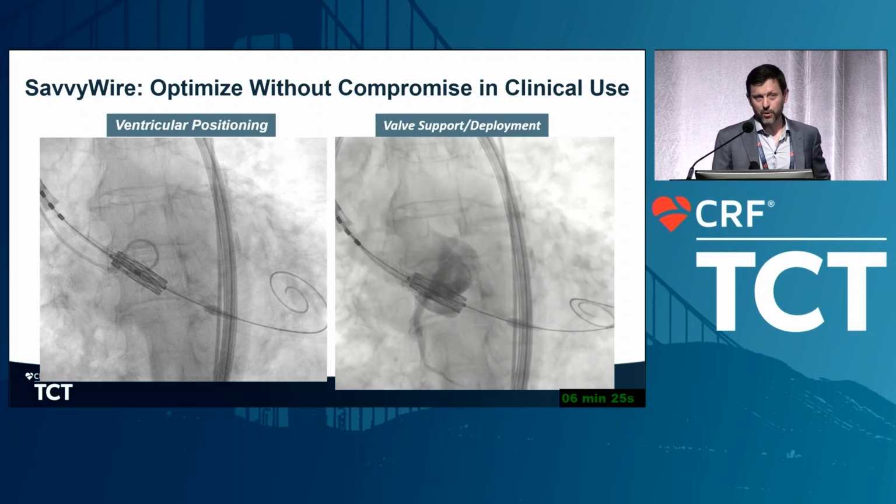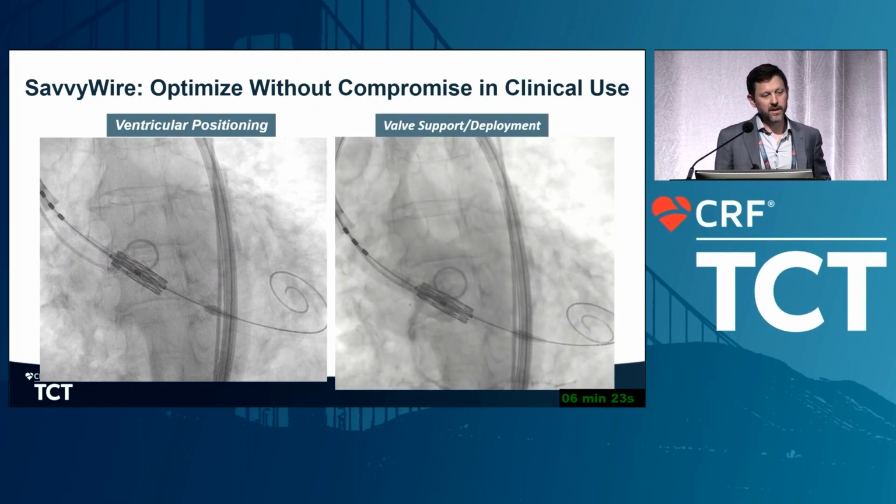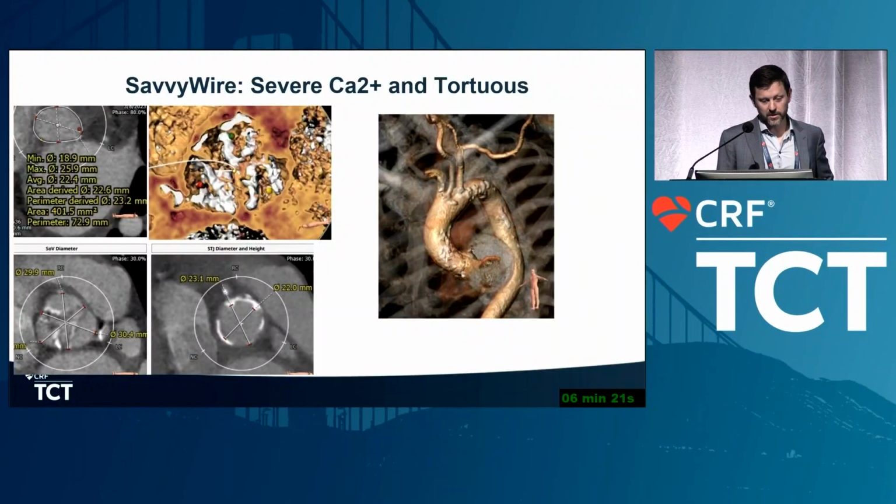And I think what I was surprised about when I used this is that even in complex anatomy, it's supportive. And so this is a patient. This is one of our early cases as well. It's a severe calcified valve. You see here we're planning to do a 23 balloon expandable valve. You see the STJ is not that friendly. It's a little bit small.